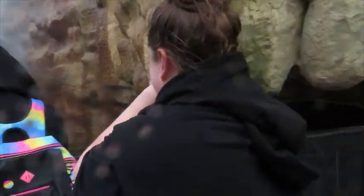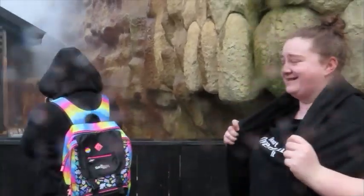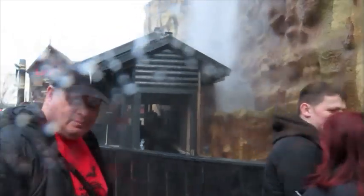Of course, it's Jess's favourite water coaster. If you class it as a water coaster, because it has got a lift hill. But comment down below if you class it as a water coaster. Well, I better do, because this camera's getting soaked.